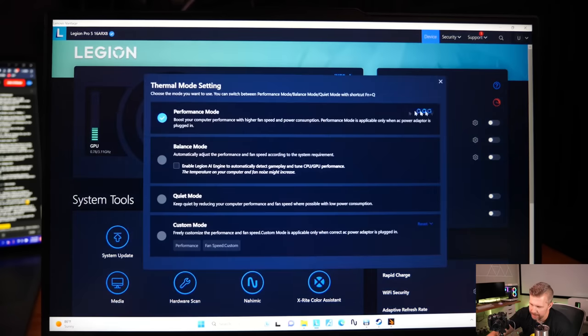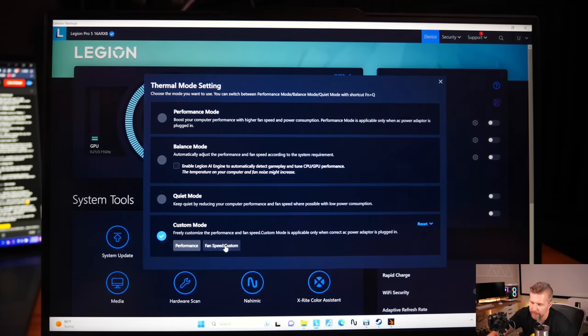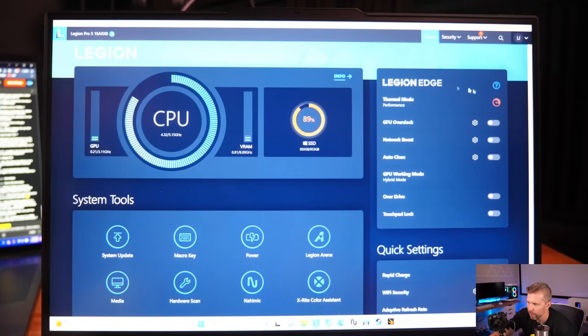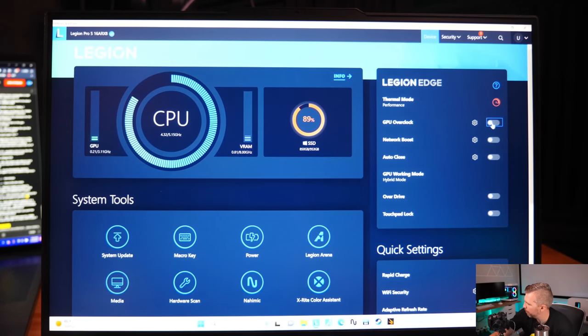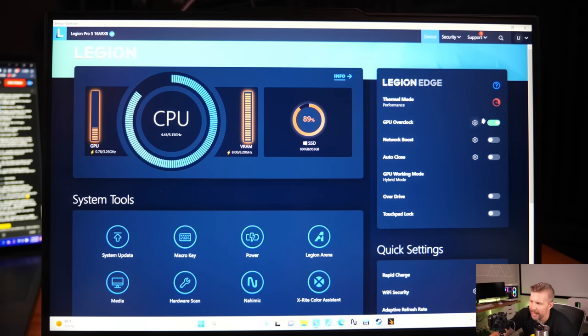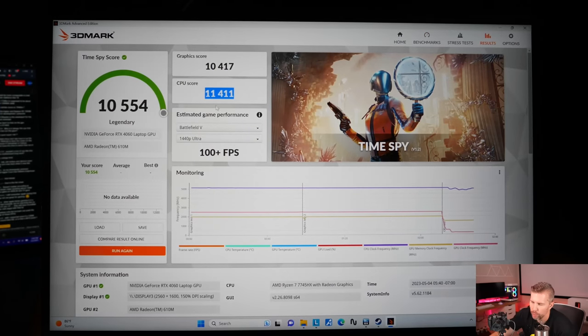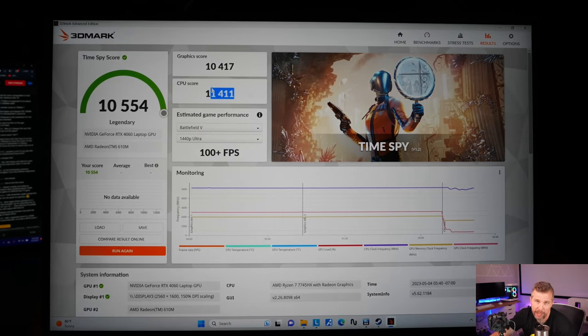The nice thing about this discovery, right, is that actually, let's go to performance mode, but I want to just turn on GPU overclock. All right, so we're going to try flipping on GPU overclock and see what that does to our performance. Also, our CPU score at 11,411 is very good.